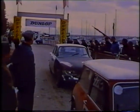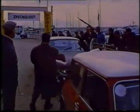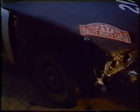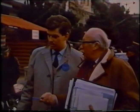Next morning, battle-stained and weary, they were back, three minutes and a Lotus Cortina ahead of the field. But through a much-disputed technicality, they were disqualified. For previous Monte Carlo winner, Paddy Hopkirk and his team, a bitter disappointment.